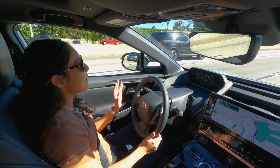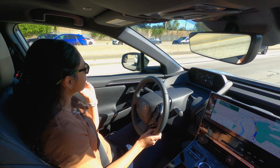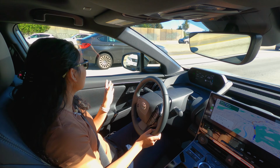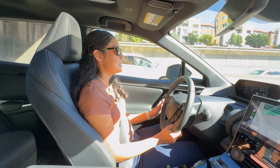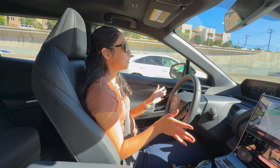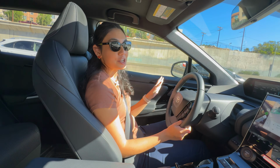The ride is comfortable and the seats are well padded. It's also decently quiet in here, but I think it could do a better job at reducing some of the road and wind noise coming in. So it's a soft drive and it has a good pickup. I mean, it's not a thrilling drive, but it'll be good for your everyday commutes.